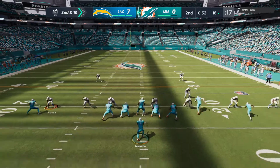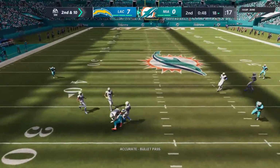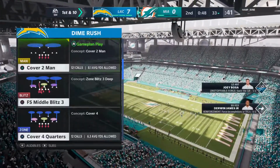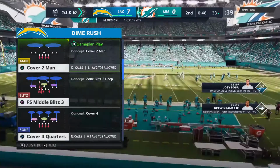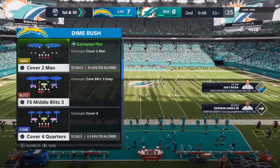Here's Tagovailoa to throw. Oh, a scrap for the football, and he's going to come down with it. Dolphins going to take their second timeout as they get the stoppage with just under 50 seconds remaining in the half. 33-yard line.